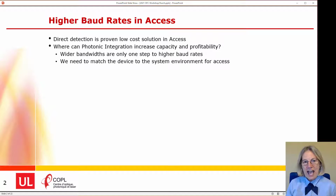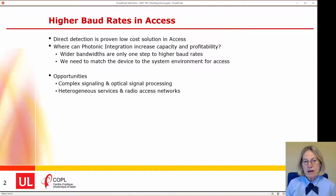So higher baud rates in access means we have to deal with direct detection. Where can we increase capacity and profitability? Well, clearly higher baud rates are going to allow us to support more clients, but wider bandwidths are only one step. We also have to make sure that we design our integrated devices to really meet the system environment for access. So I'm going to talk about a few opportunities where we can use photonic integration for these means, and that is by using complex signaling and optical signal processing. And so these two things will be directly related to achieving higher baud rates.